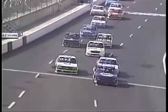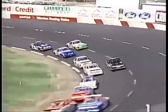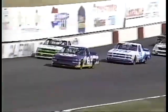What you see, Eli, these trucks, they're trying to get to the bottom groove. The way around Mesa Marin is in the bottom. There you see Jack Sprague hung on the outside. He's wanting to get to the bottom of the racetrack. That's the way around.